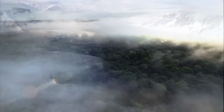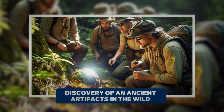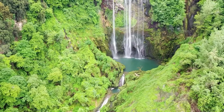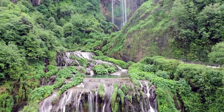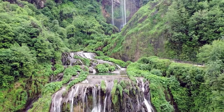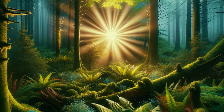Let's explore a distant place where something unusual has been found. Discovery of an ancient artifact in the wild. In a faraway part of the world where not many people go, there is a tough and wild landscape shaped by nature over time. In this rugged area, someone found a strange, shiny object.